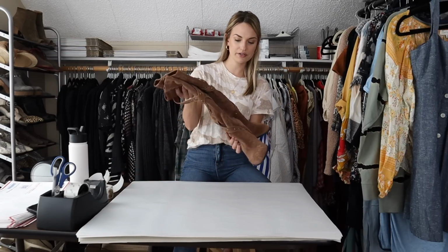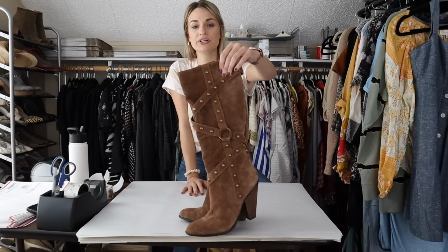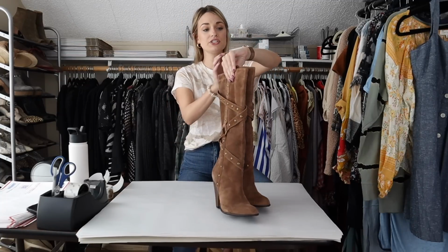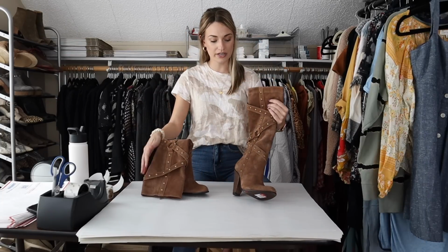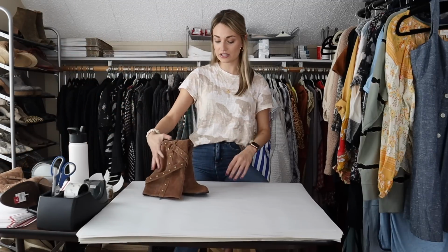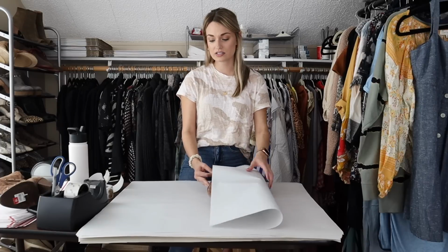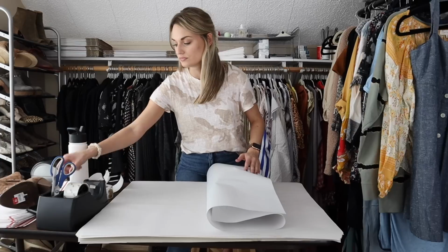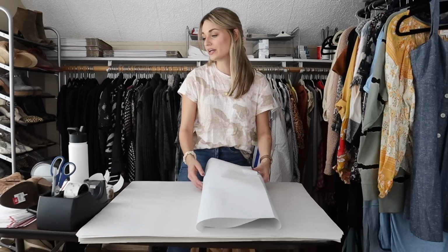Okay, next up we have a pair of boots. These were kind of a different pickup for me. The brand is Carlos Santana, which I do see pretty often, but I don't usually get. However, like I was just mentioning, these are definitely a more substantial kind of boot. They're suede all over. They have studding, they have a heel to them, and they are knee length. So, you know, they're not just like a little booty or a sandal. And they look brand new.